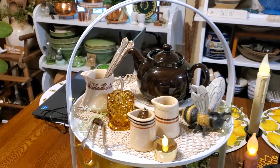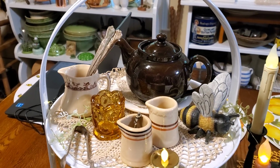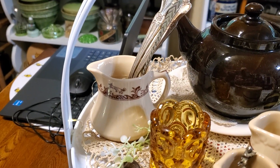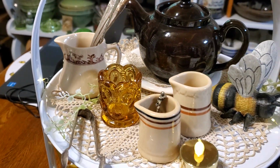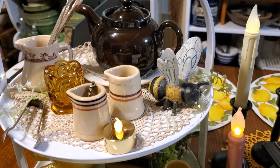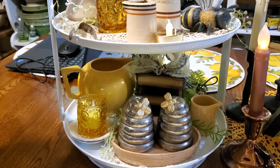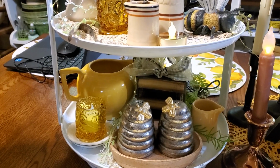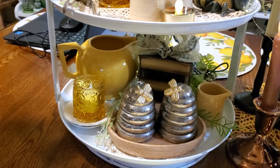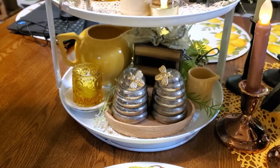And on here, I have lots of browns and golds to match the bees and lemons. The English teapot. I love this little creamer. Amber glass, restaurant creamers. And I think that is a super cute bee. And down here, back there is the piece that a friend made several years ago. Another vintage creamer, amber glass, and that cute set of salt and pepper shakers with the bees on them.